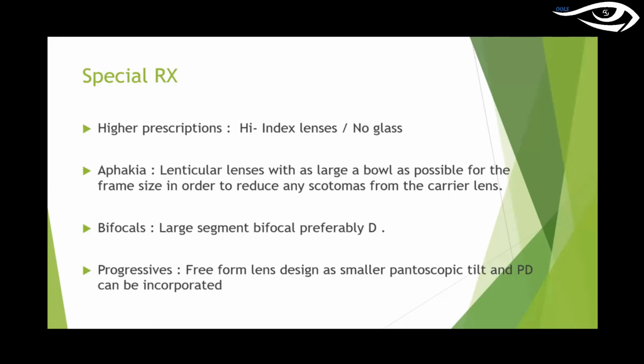Now, the aim of lens selection should be, yes, of course, lenticular lenses are the best. So it should be less in weight, less in thickness. It should have better field of view, minimum lens aberration, protection from UV and glare. So all these things are what we would look for when we select the lenses.